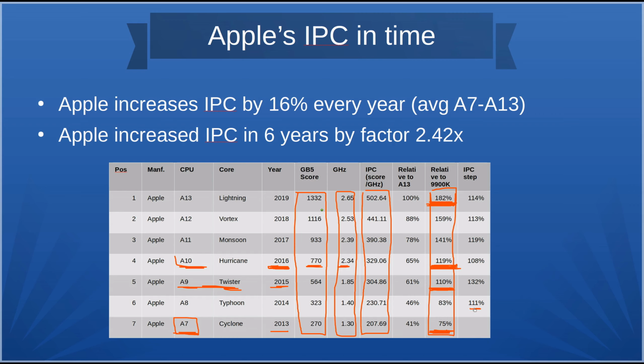And you can see this is the IPC rise when they jumped here. To A8, they jumped 11% IPC. To A9, they did 32% IPC. The smallest IPC rise was the Hurricane A10. Another huge jump was the A11 Monsoon, with 13 and 14%. So they are actually every year bringing new architecture with absolutely incredible IPC speedups. And they are doing it since 2013, actually.